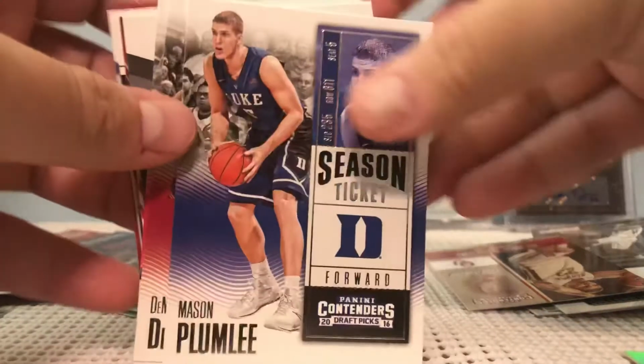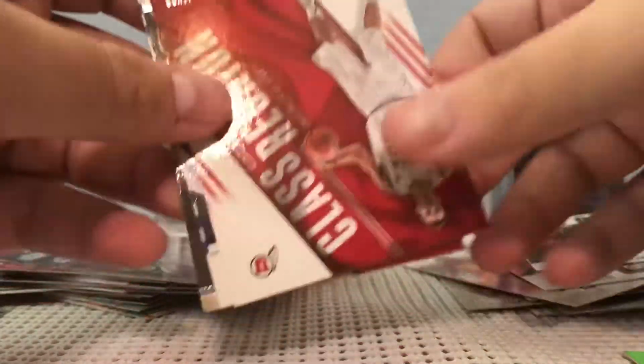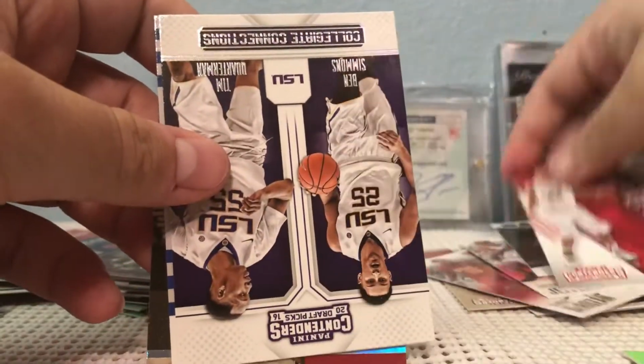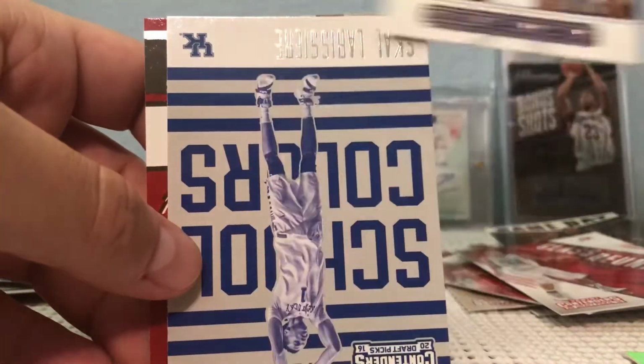Second pack of it. This one, I got Mason Plumlee, DeMar DeRozan, Richard Jefferson, Chris Duarte, Pirtle, Poeltl, something like that. There's a Ben Simmons rookie card. Sabonis here and Kawhi Leonard.